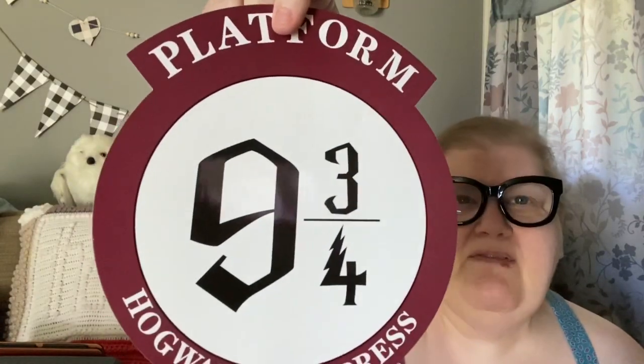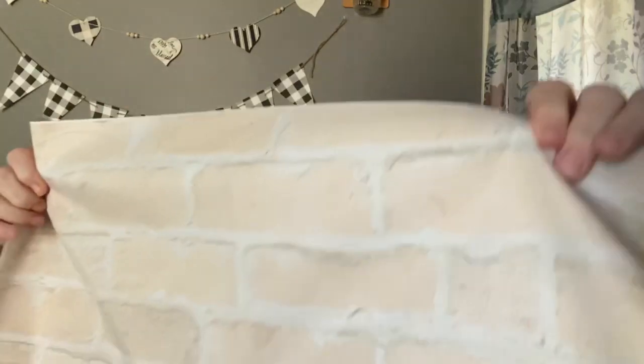So there's a sign that says platform 9 3/4. And then, oh my God. So I no longer have to do this DIY because she sent me the brick wall. Oh my goodness. And it's nice quality. Yeah, I can tell it's from plastic. Everything reusable is kind of just priceless. It's like canvas. I was just going to say it's like a treated canvas. Oh my goodness. And it's split down the middle.